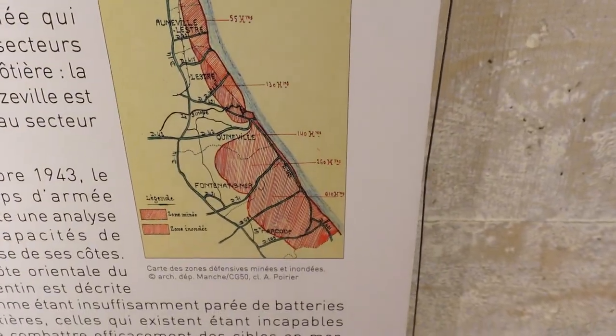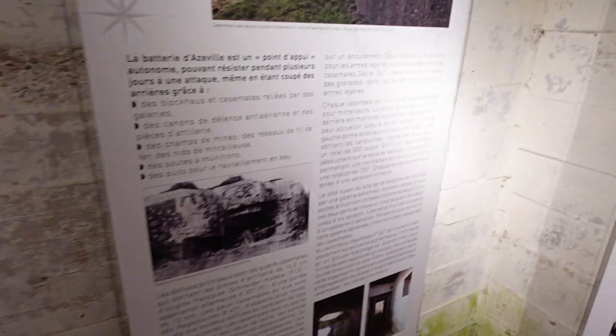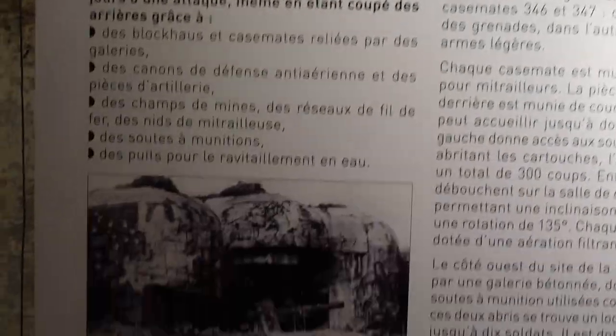Here in Azeville, the four blockhouses are large, and each of them contains, among other things, two ammunition deposits, making eight in all near the cannons. These constitute the main reserves of the station.